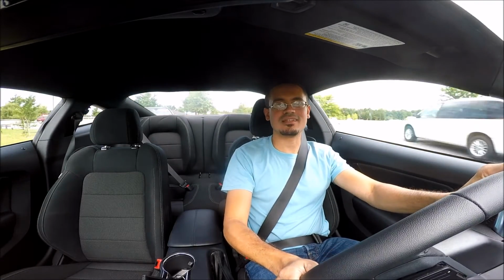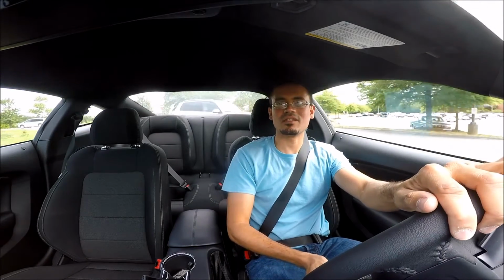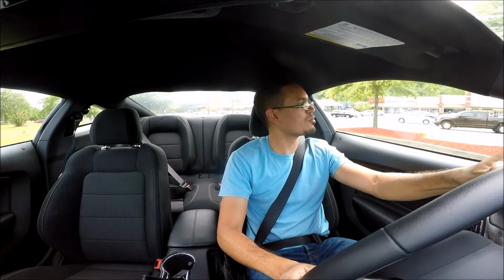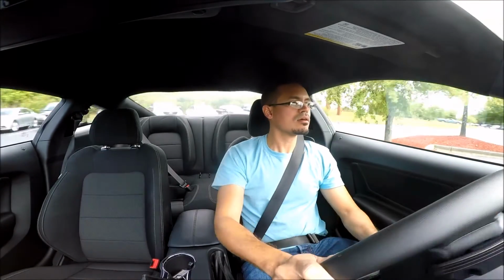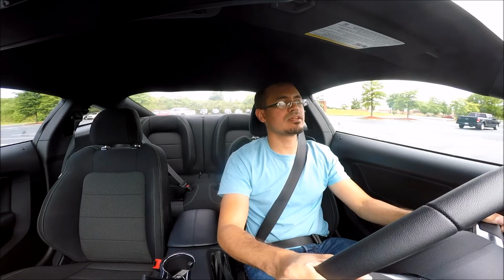Like, I drove a 90s era Cobra and a GT, and both of them were great motors and absolutely terrible suspension. They felt floaty and horrible. This car, on the other hand, is nice and planted. It performs well, feels good, definitely turns really well, and it responds in a really nice way. Every time I tap that accelerator, it goes.